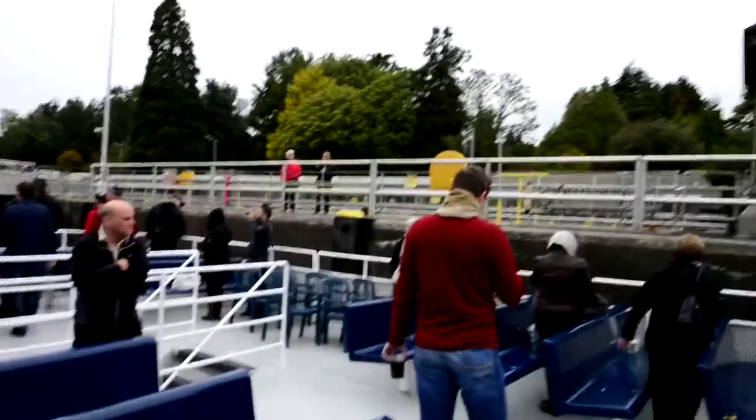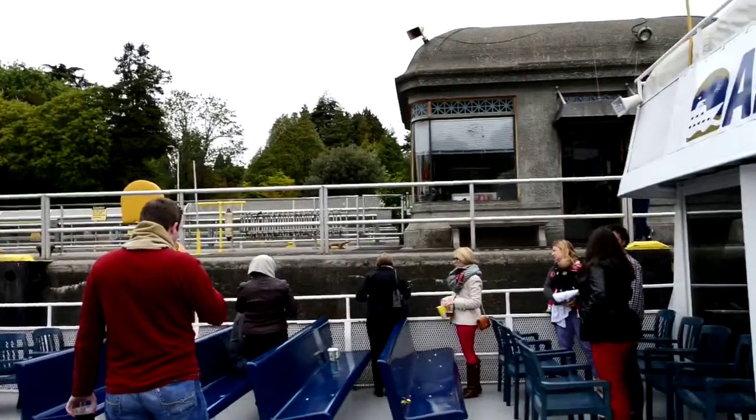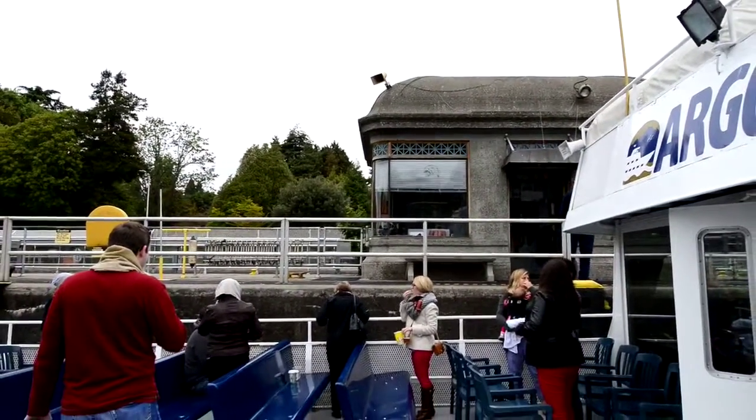Because we float on top, we're tied up to a wall just on our left-hand side. We might move around a little bit in here, but we're pretty secure.